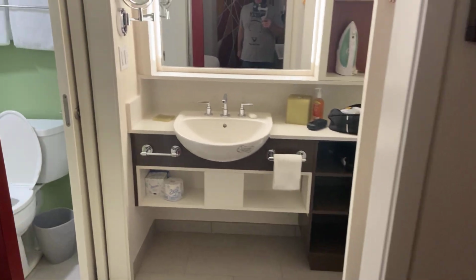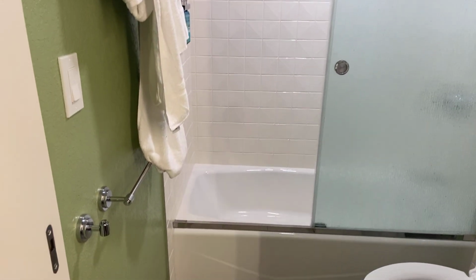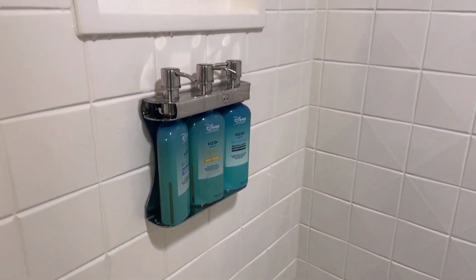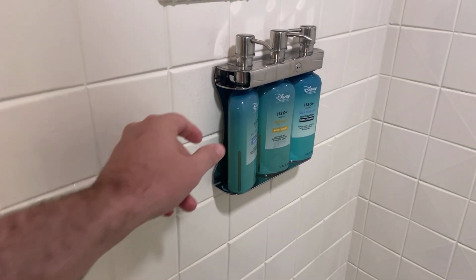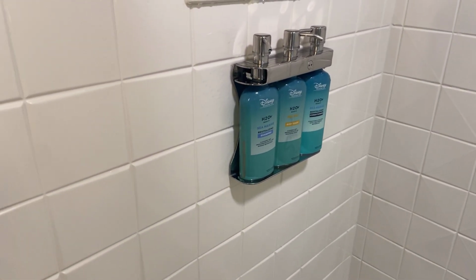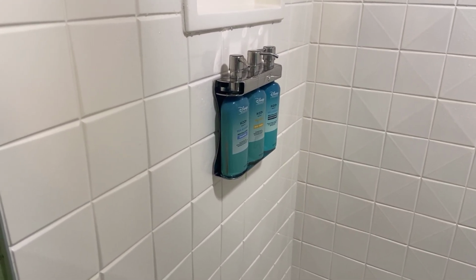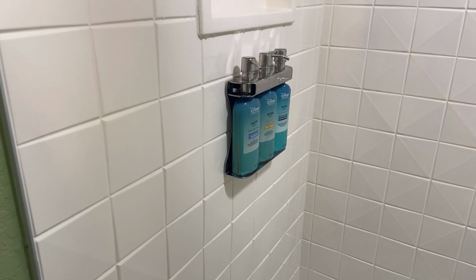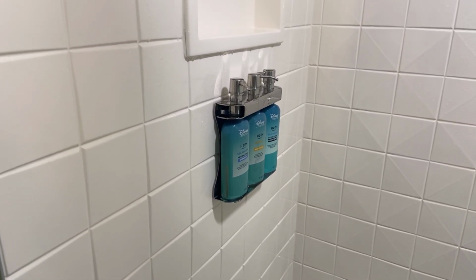And then, anyway, getting back to the bathroom, another sliding door separates the shower and toilet area. The shower does come with the H2O beauty products in the wall, in dispensers. As I've said in past reviews, I'm totally fine with this. I like that you can rely on these things. I don't need to take them home. I know some people still prefer that, but I'm cool with it.